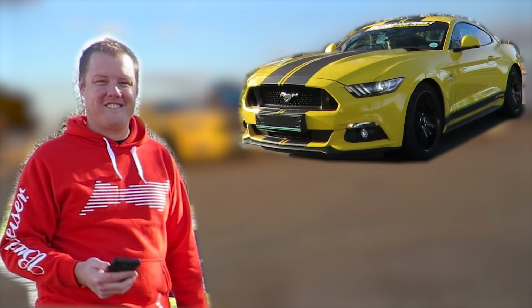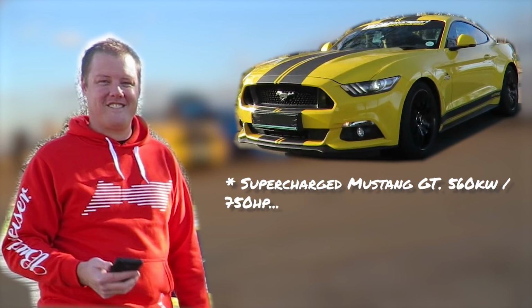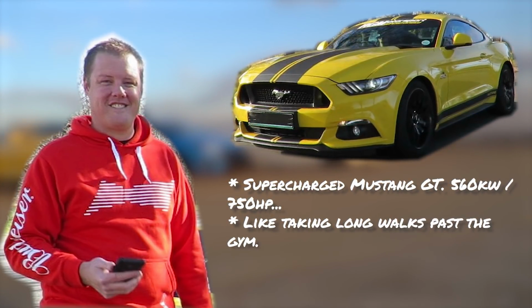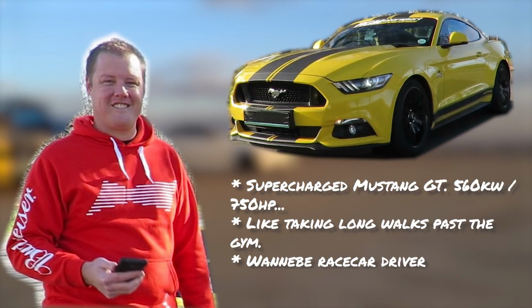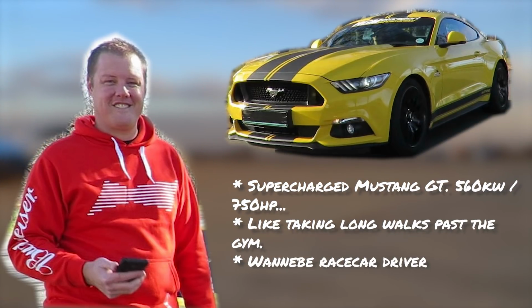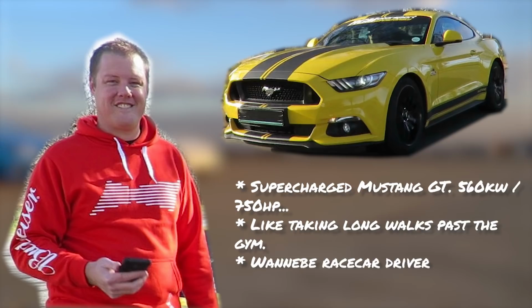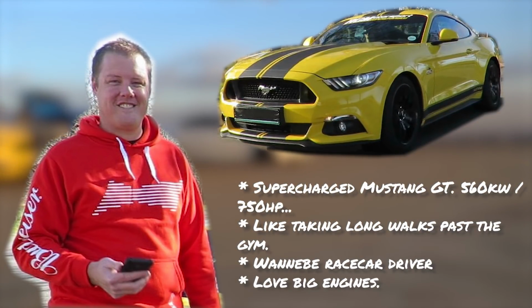Right, and then you've got yours truly with the Supercharged Mustang GT, 560 kilowatts or about 750 horsepower. I like taking long walks past the gym. And I'm a wannabe race car driver. In a different life I would have loved to be a professional race car driver. I think like every petrolhead out there, I love big engines.